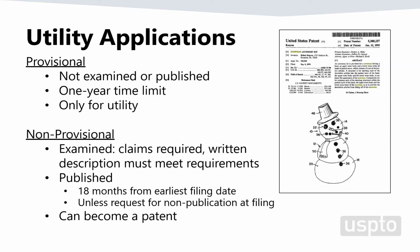Okay, so a provisional application is an application that is neither examined nor published. Quickly, a non-provisional is published, typically after 18 months, unless the inventor has some kind of secrecy or something that they don't want put out before it gets patented. Then that person may opt to not have it published.